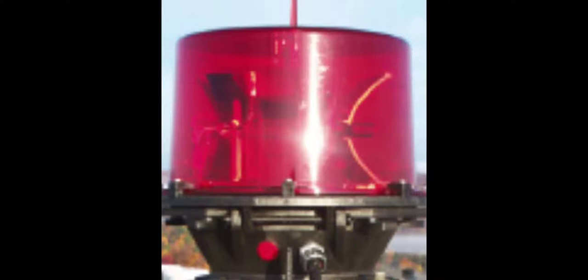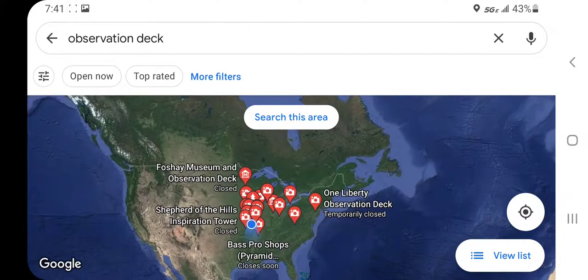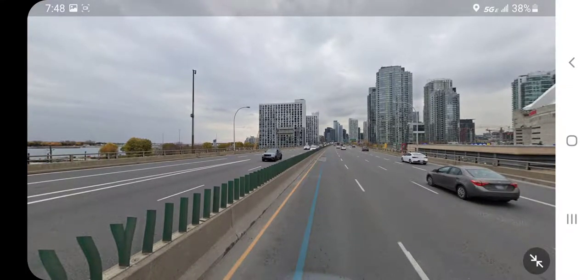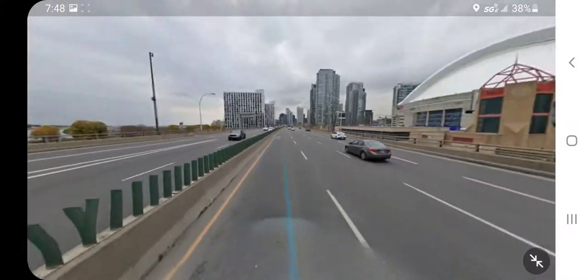So, the main tower, the third tower that I know of that might have these beacons, is an observation tower somewhere in Canada. Oh man, I'm trying to look for observation towers. Well, looks like I can't really find one in Canada. Okay, I finally found it. But there's one thing I want to see. Okay, that's nothing.